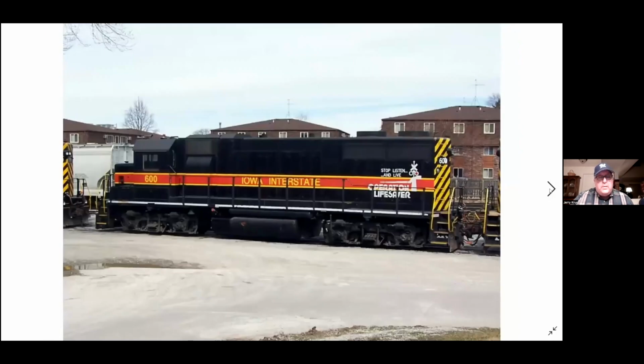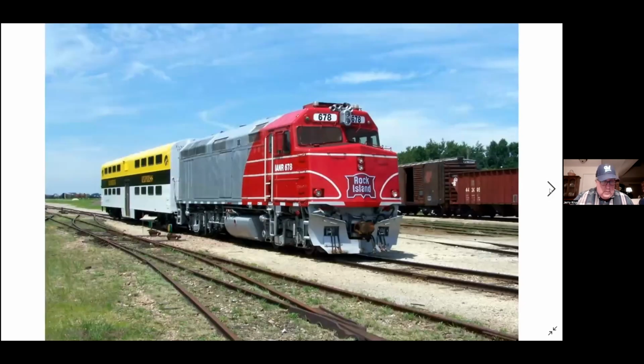Iowa Interstate's Operation Lifesaver scheme, taken at Iowa City. Caught this engine at Oxford Junction, Iowa. I believe this hauled the Hawkeye Express for many years. I really don't know what's happened to the engine since. I think it's kind of a nice scheme commemorating the Rock Island. This was an Iowa Northern engine.